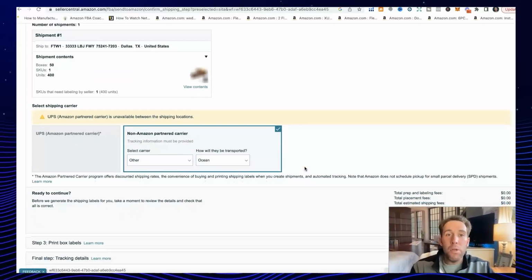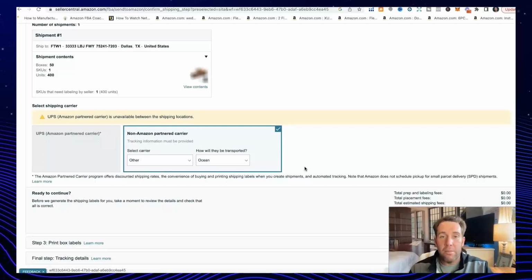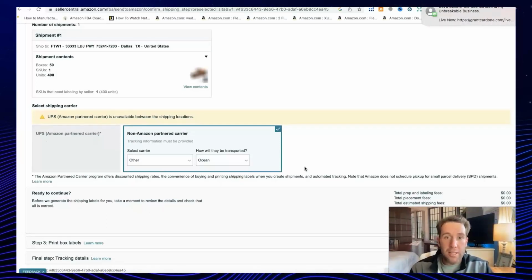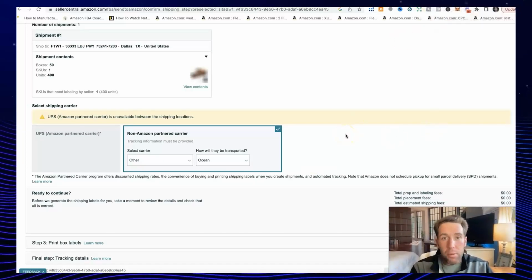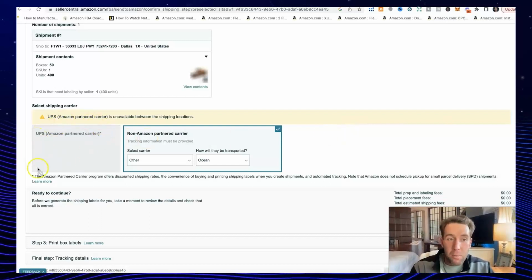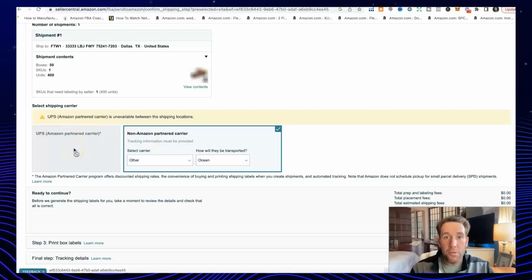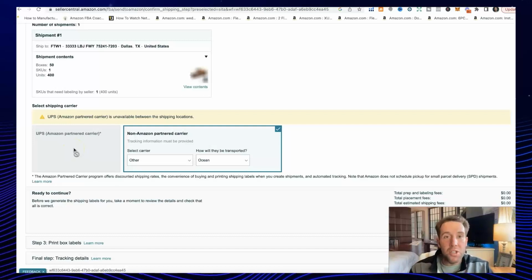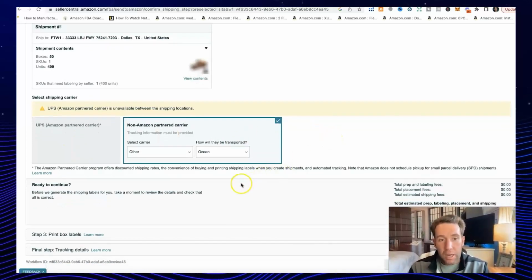Now, if you're shipping from a U.S. warehouse, a U.S. location, like you're shipping from your house into Amazon, or you're shipping from your freight forwarder's warehouse in the U.S. into Amazon, or you're shipping from a 3PL into Amazon that's located in the U.S., I always recommend doing Amazon partnered carrier shipping, because that's going to be the cheapest cost for shipping. Use Amazon partnered carrier when you're shipping from any U.S. address into Amazon. But for coming from China, guys, you can see it's non-Amazon partnered carrier.